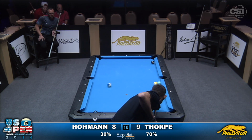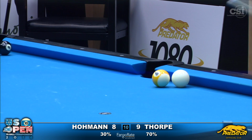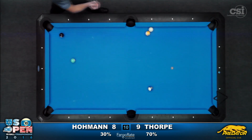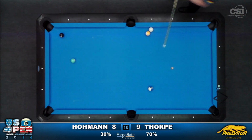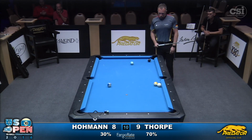Yeah, but look at this. Look at that. There is no 1-rail kick. It's a 2-rail kick. And guess what's in the way? The 10 ball. This is about as good as it gets. 1, 2. Looks like there's a 2-rail path there. Well, this is for the match right here. If he doesn't hit this ball, the match is over. That's correct. He's already told him he's on 2.